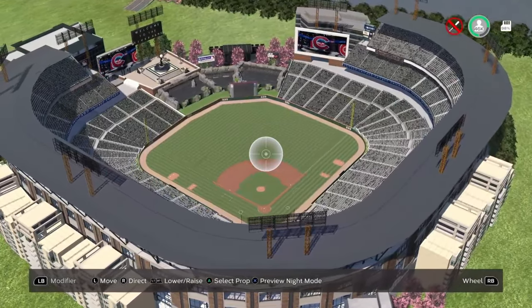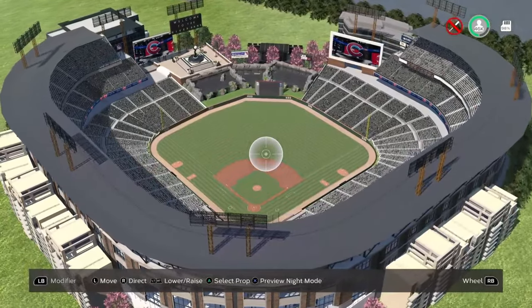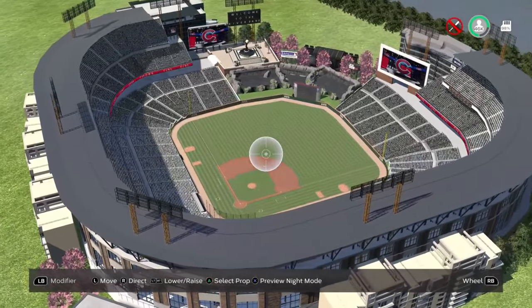Our next stadium comes to us from BravesFan112296, and they've sent me a beautiful stadium called Okmulgee River Park. Parks on the river have really inadvertently become a theme in this episode today.